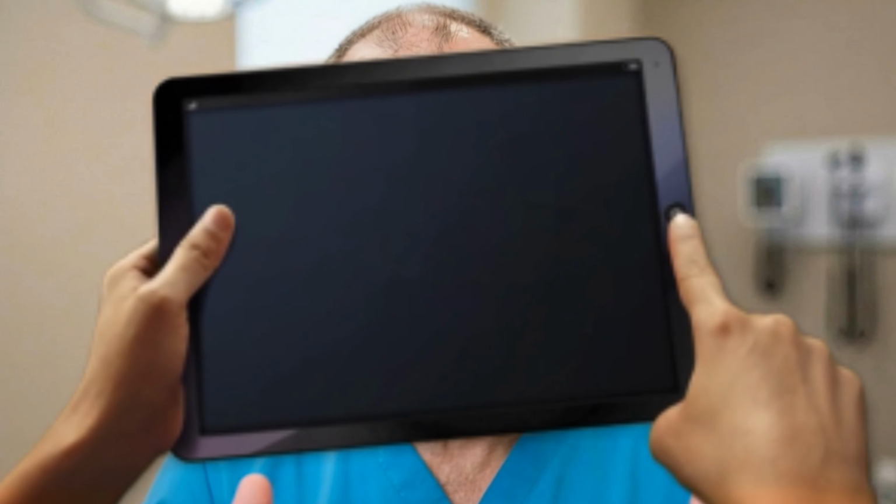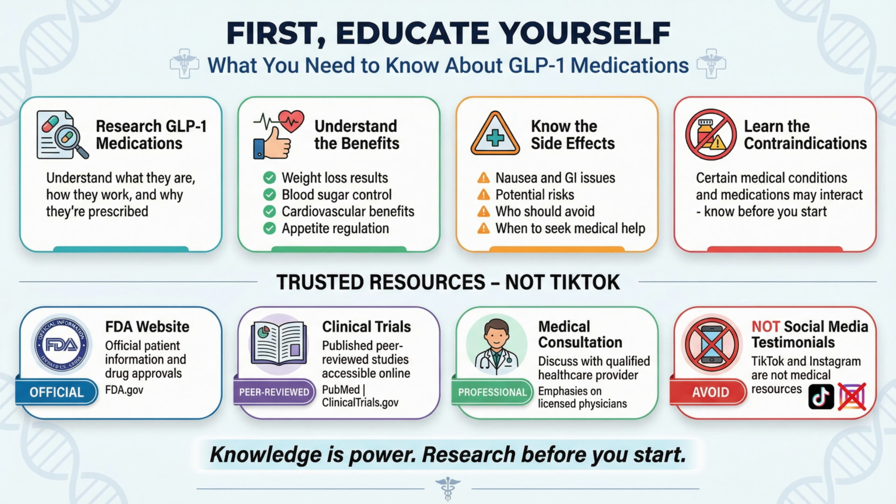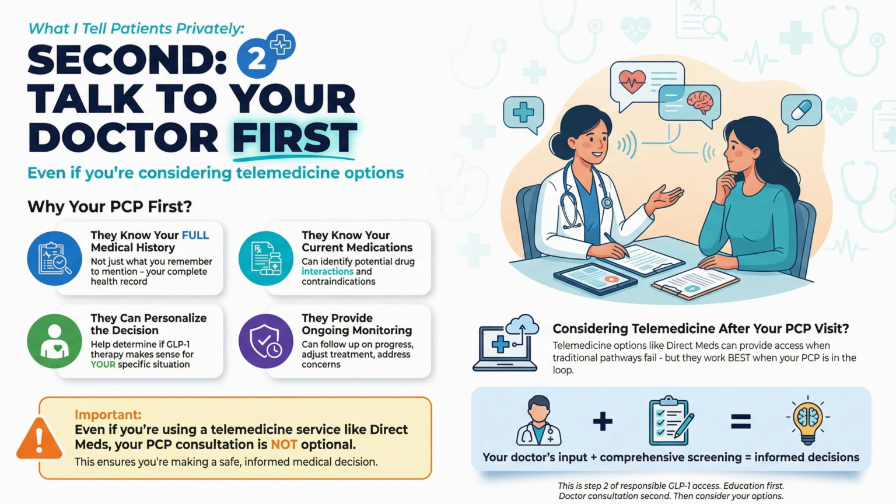So here's what I tell patients who ask me about this privately. First, educate yourself. Research GLP-1 medications. Understand the benefits, the side effects, and the contraindications. The FDA's website has patient information. The published clinical trials are accessible online. Don't just rely on TikTok testimonials. Second, have a conversation with your doctor. Even if you're considering a telemedicine option like Direct Meds, talk to your primary care physician first. They may know your full medical history and can help you determine if this therapy makes sense for you.